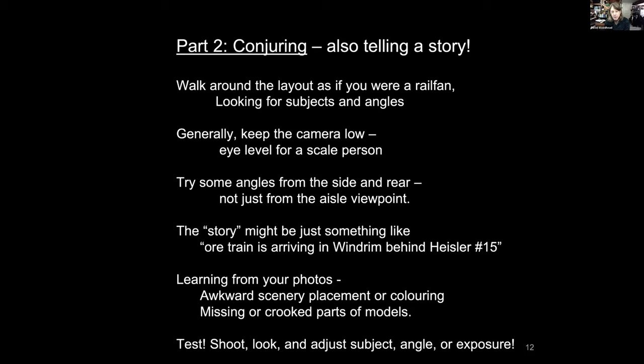Try some angles from the side and rear. One thing that we're often aware of in pictures is that we're looking at it from the aisle. And there are times that I want to disguise that. So I put my camera somewhere far into the layout, and my camera has one of those little foldouts in the back that you can move the screen around and look at it from the side. And that's kind of handy for that.